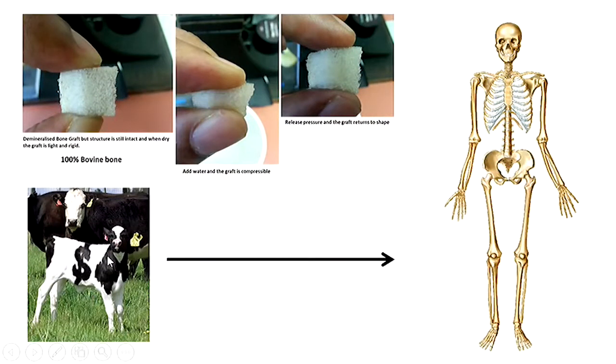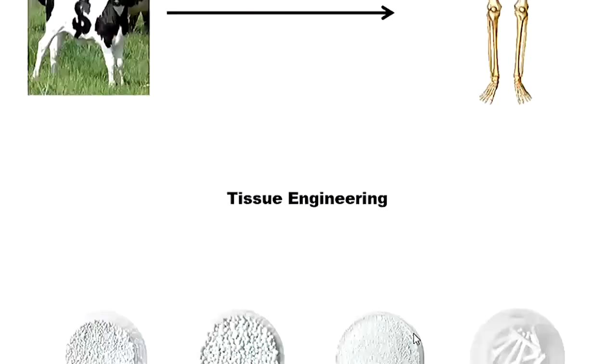This is the bones of cows. What happens to the bones of cows? We have so many cows. It goes to fertilizer, etc. We can get value. We can take that bone, process it, and use it as graft material to replace lost bone in humans. So that's something else that's going on as well as research.